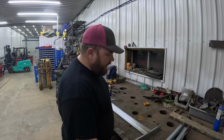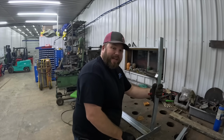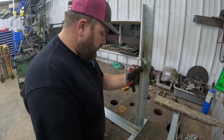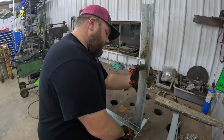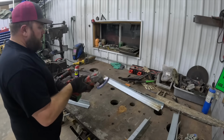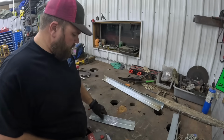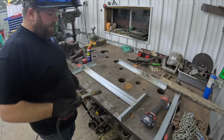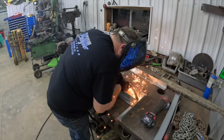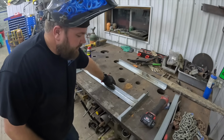Unbelievable. All right, so I'm just trying to cobble this in my head here, how this is gonna work. And, you know, not really planning this out like a guy should. We're just kind of throwing her together here and gonna make it work. So something like this, something like that. I don't really know. Let's grind some stuff. Alrighty, here we go. Man, this is some cheap metal. Sounds like I'm welding a pop can.